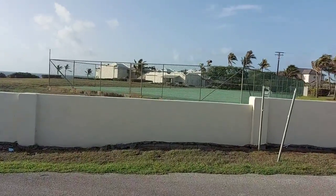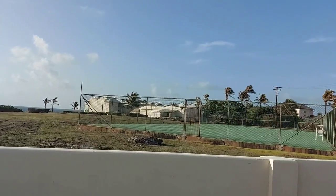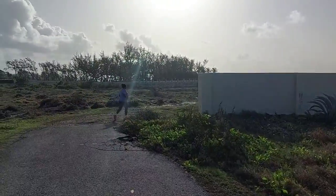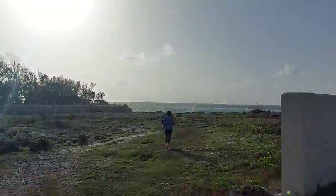This hotel here was once called Little Bay Ginger Bay Hotel. Sorry, I used to work here years ago. I was always wondering what was that wall, but now I remember. Now we come from this side.